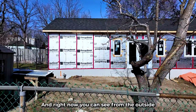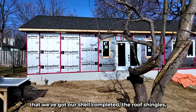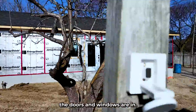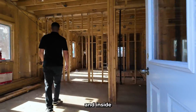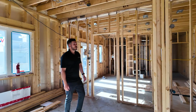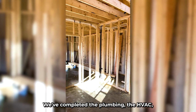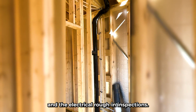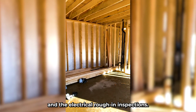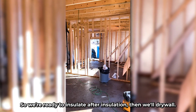And right now you can see from the outside that we've got our shell completed, the roof is shingled, the doors and windows are in, so the next step would be siding. And inside, we have completed all of the framing, passed those inspections. We've completed the plumbing, the HVAC, and the electrical rough-in inspections. So we're ready to insulate. After insulation, then we'll drywall.